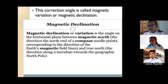So what is magnetic declination? Magnetic declination or variation is the angle on the horizontal plane between magnetic north, the direction the north end of the compass needle points, corresponding to the direction of the Earth's magnetic field line, and true north, the direction along a meridian towards the geographic North Pole.